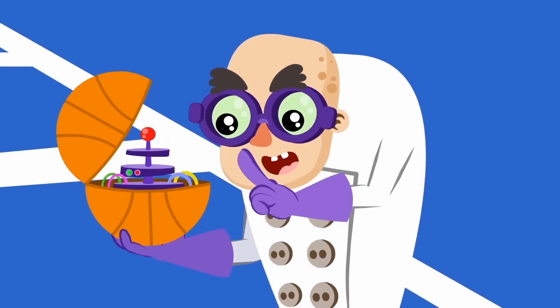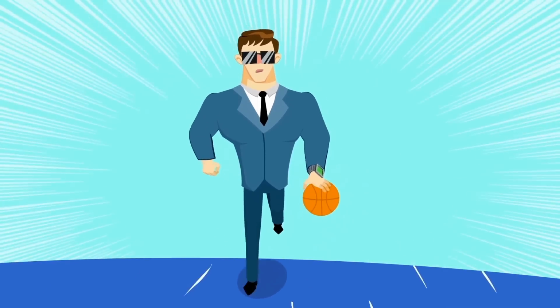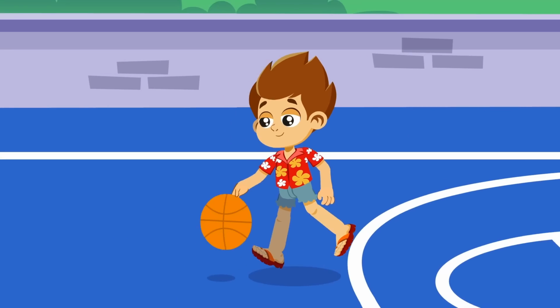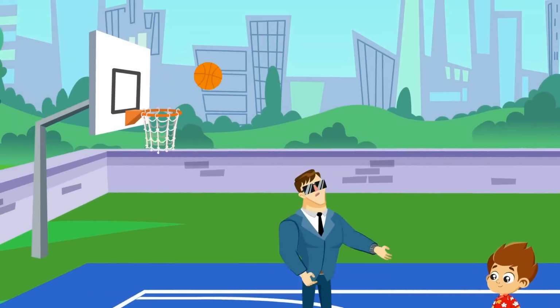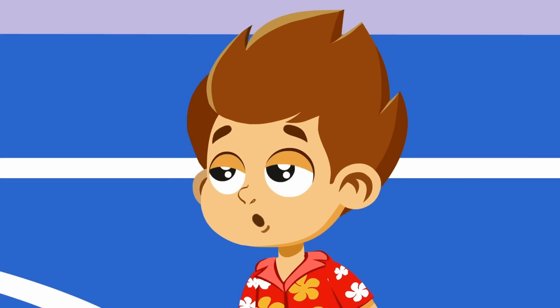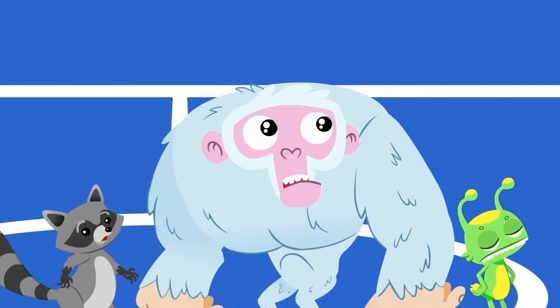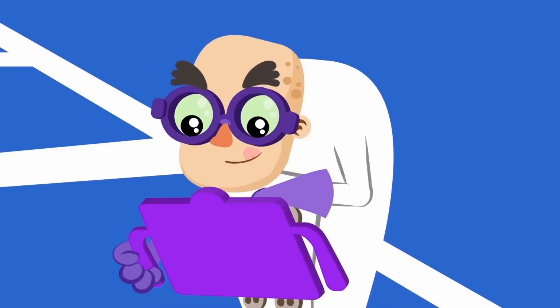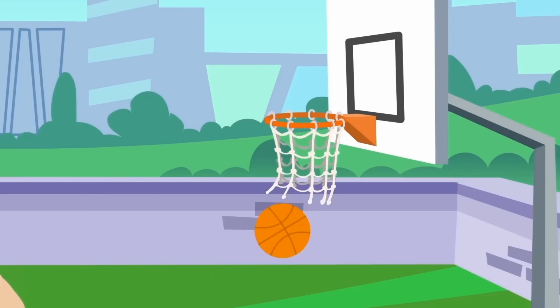What's Spooky up to? Is that a robotic ball? The minion sprints with the ball towards the basket. Raccoon tries to stop him, but Ryder stole the pass. Let's go, Ryder. Ryder shoots and... What? The ball stopped in midair. It's Spooky! He's controlling it on his tablet! No! He moved it to the opposite basket! And now he's scoring again and again!